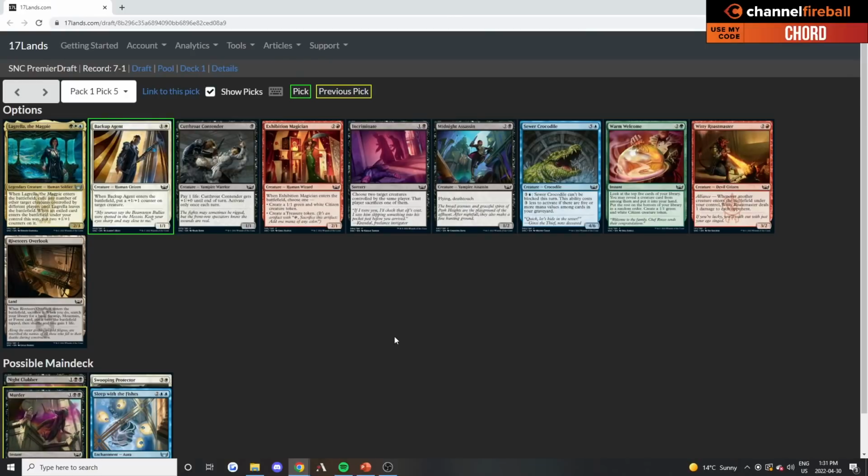But Backup Agent, I think, is really good. I had this inkling, but I was afraid to go too deep and have too much of a hot take before the data came out. But I mentioned in the last podcast when I was talking about blue-white, I think you really want Backup Agent if you're blue-white, or even if you're touching black a little bit, because it's an okay body, a value creature body. You can buy it back or fake your own death. It plays okay with that.